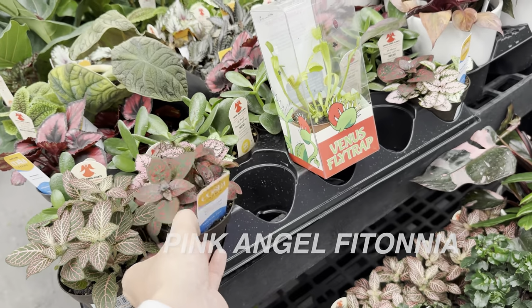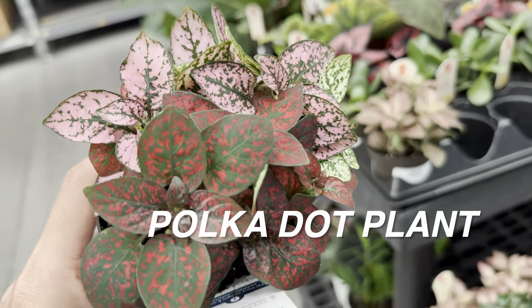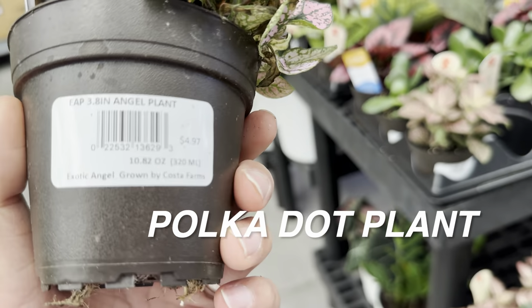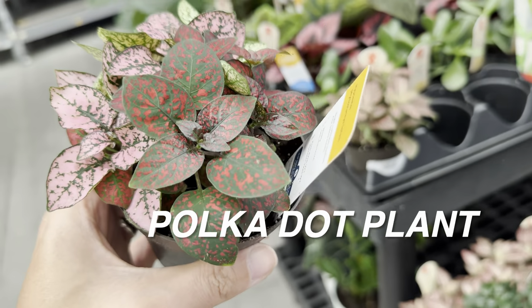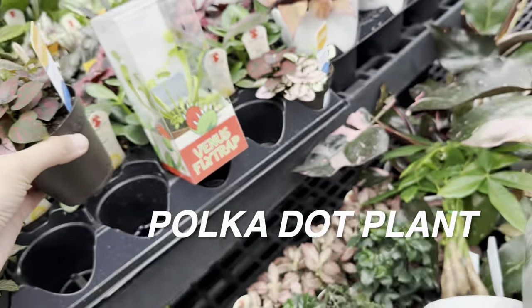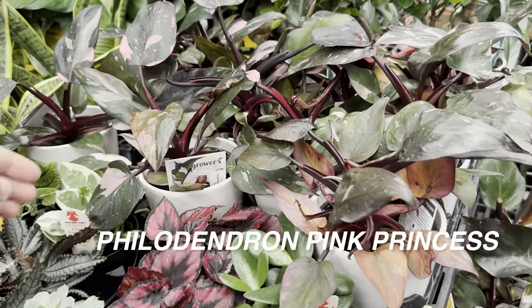Those are really nice. And then right over here, we have a combination of different types of polka dot plants. This one is actually a finicky plant for me, just because they need to stay moist. The soil needs to be wet, but you can't overwater them as well, because they'll end up getting root rot and then crisp up and die. So it's not as easy of a plant, but it is a beautiful plant.